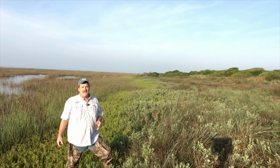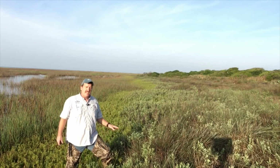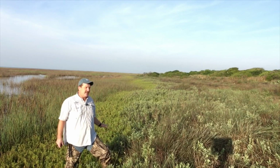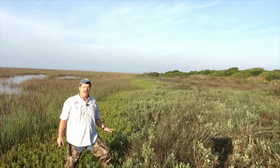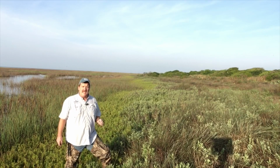My right foot is in the water and my left foot is on dry land. Just take a look at how many different colors you see in this picture. Each one of those colors is a different species of vegetation. That's what makes this area so important and such beneficial wildlife and fisheries habitat.